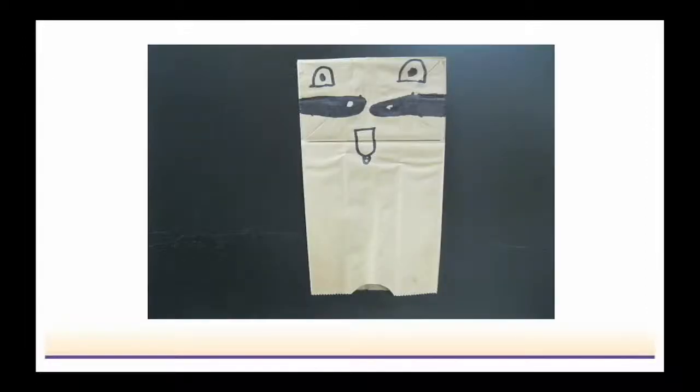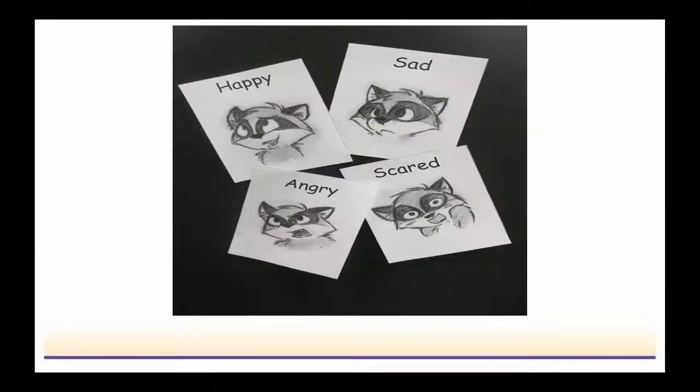Follow-up activities that encourage children to talk about feelings and situations can be a big help. Puppets are often a good way to encourage children to talk. Here we have a sack puppet of Chester the raccoon. Children can use puppets to retell the story or make up their own stories.